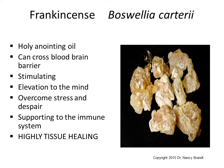And frankincense, along with lavender, are the only 2 oils that I use with cats in any undiluted form. So frankincense is beautiful for anything that needs to heal in a cat, and quite safe.